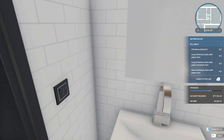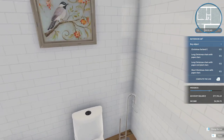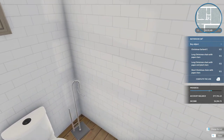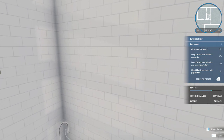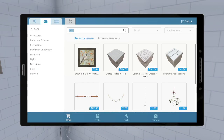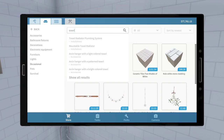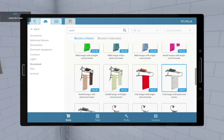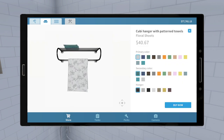Oh, towels. I mean, you need towels, right? That's not the most attractive trash can to use in here. Let's see, shelf with towels. Well, no, I'll just search for towel. No, everything's silver in here.